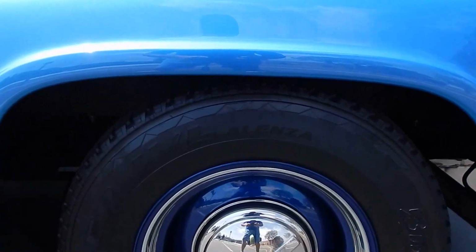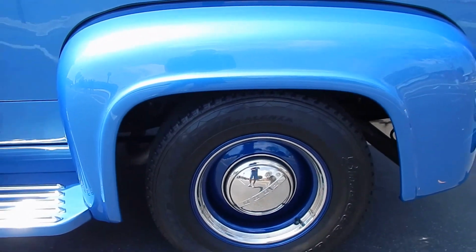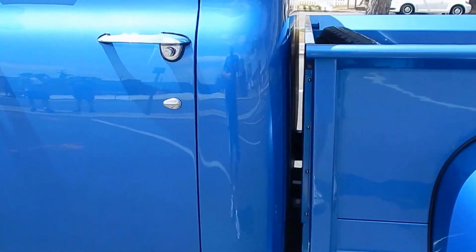Give you a better look at the wheels. We will cover tire size at the end of this video and on Spud's Garage.